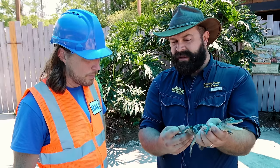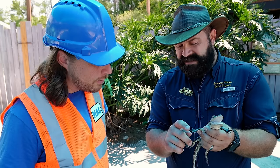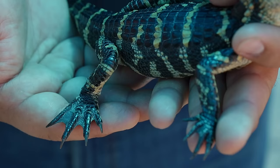Right. But of the 5 toes, they have 3 nails on all 4 feet. And the toes that don't have nails are naturally like that. They're called tactile toes. They're used for feeling. They're sensory toes. So as they walk on the bottom of the lakes and the ponds and the rivers, they can feel for any fish and turtles or whatever they're stepping on.